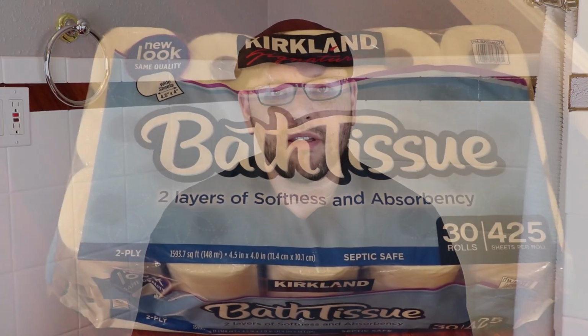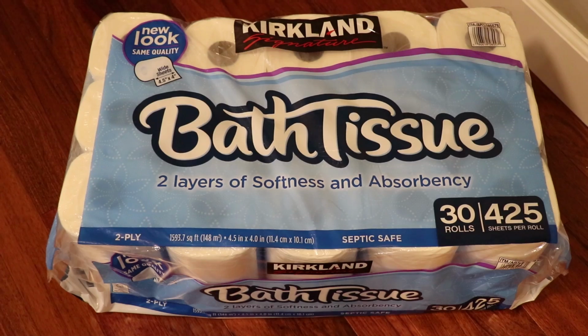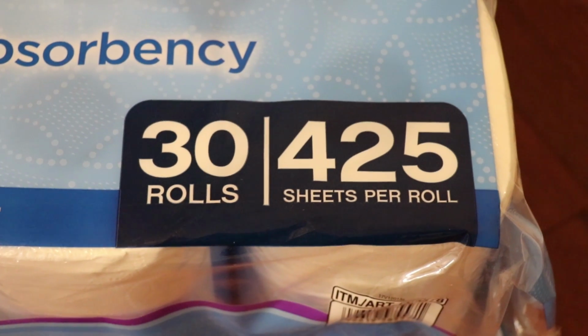So if you go with the Kirkland brand of toilet paper, which has 425 sheets to an entire roll, and you divide that by 25.8, you get 16.5. So that roll theoretically should last 16.5 days.